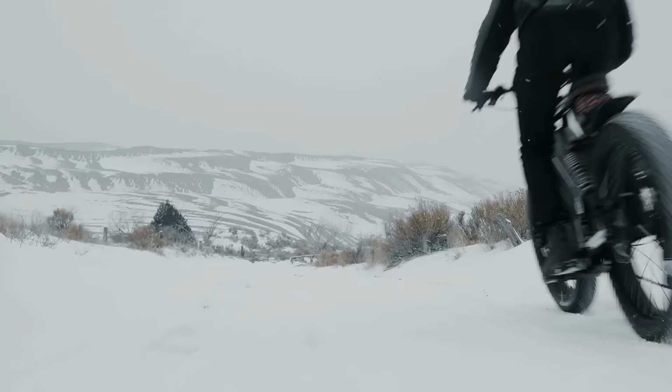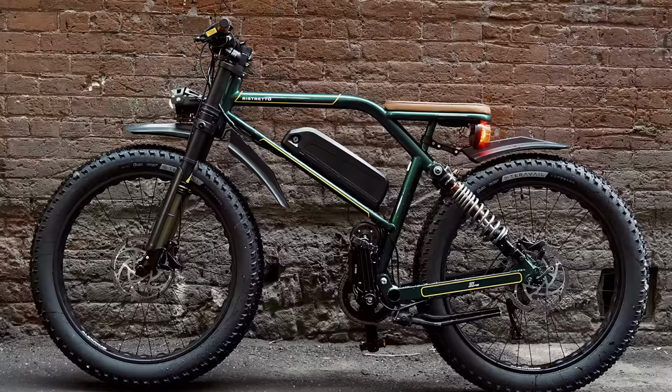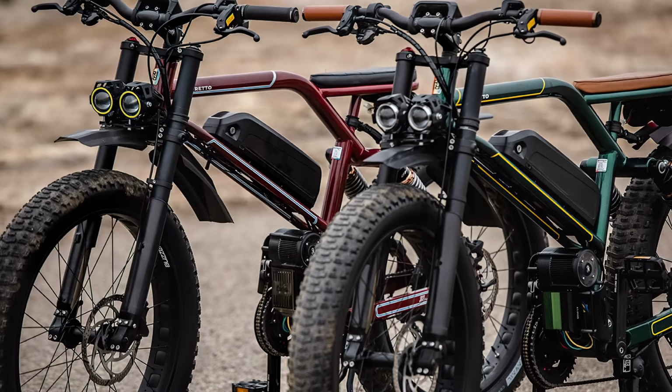We're going to start the whole thing off with Ristretto. This company is working in conjunction with DaVinci Designs and CYC Motor to devise a powerful e-bike. Ristretto brings us the Ristretto 303 Founders Edition, which has a rugged design with some smattering of streamline and 26-inch tires thrown in for good measure.